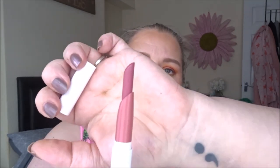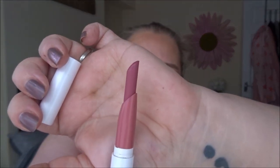The next item is my ColourPop Lippy Stick in Little Tings. I used this 3 times this month. I did not have a previous weight. I must have forgotten to weigh it when it first came in, but I have that much left of this. My goal is to use it 10 times. I've used it 3 times, so I have 7 more uses to go. So yeah, that is that product.